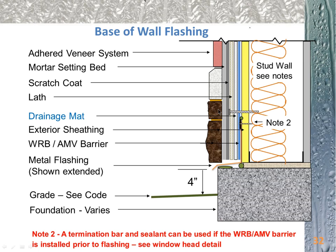Here's more of a typical wall with a manufactured stone. You've got your scratch coats, your metal lath, you've got your drainage mat here, you've got your WRB, and then your sheathing. It's important that you have at least a 4-inch space between your grade and your manufactured stone.